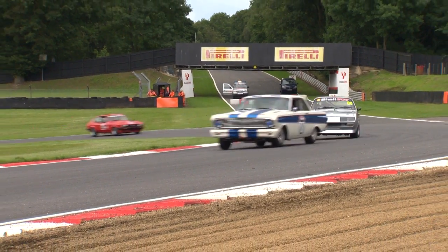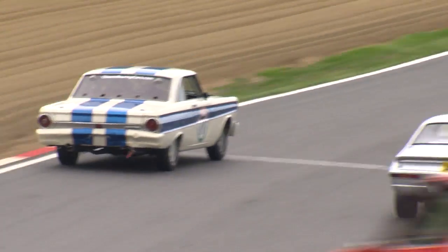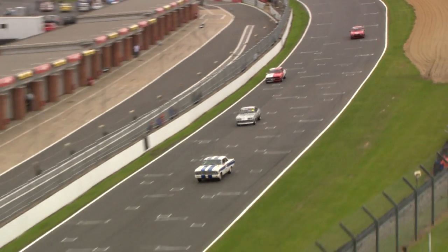At 4th, and still leading the pre-66 category, is the mighty Ford Falcon, driven by Alan Greenhall, but he's coming under threat now from Gary Fletcher, who's made a good comeback, having been on the grass, don't forget, a few laps ago in the Vauxhall Forenza.